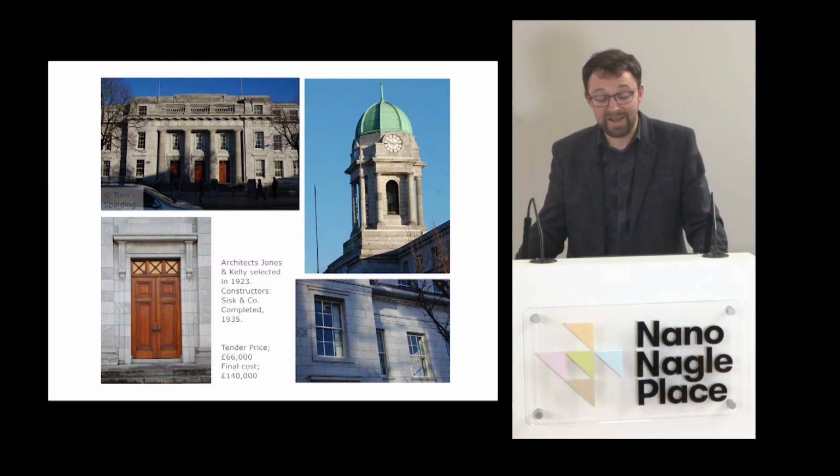The British government paid £65,000 to the Irish government to replace the City Hall. I'm still unclear where the missing money came from. Hopefully further research will clarify that.